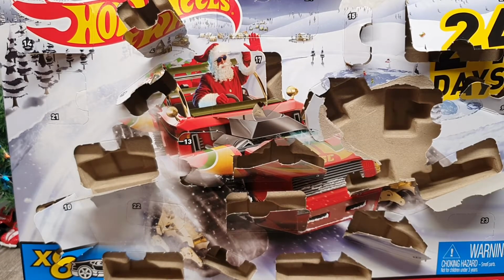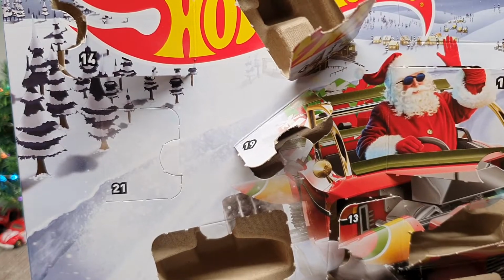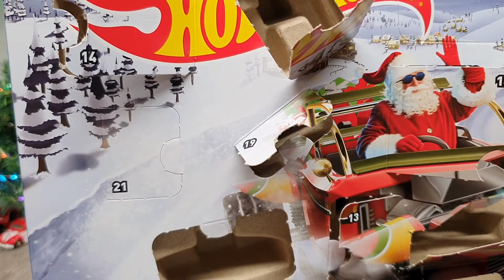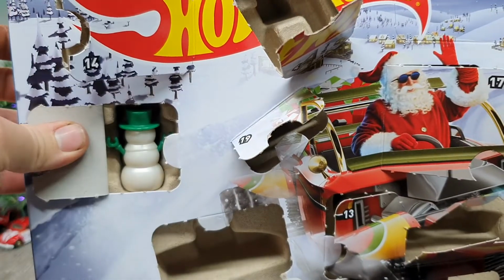So anyway, we've figured out that we ain't going to be getting in the car for another 3 days, which is a shame, but day 21 is an interesting shape, so we could be getting something reasonably interesting in this box. So let's go for it. Let's just go for it.